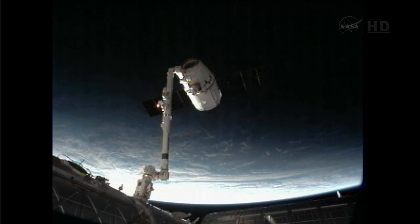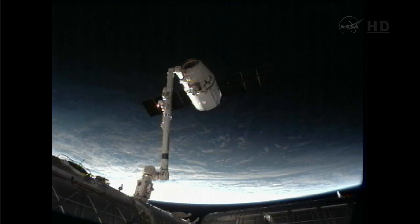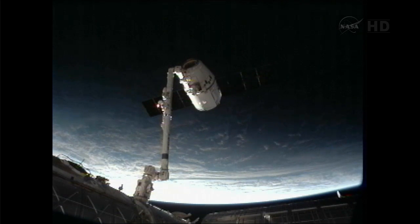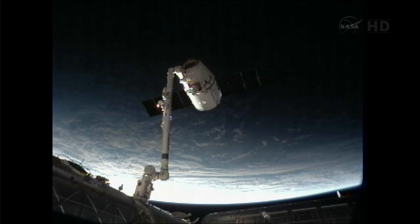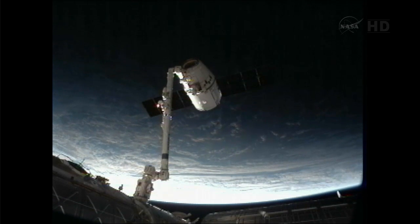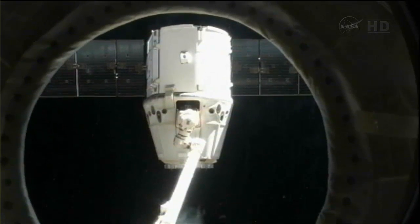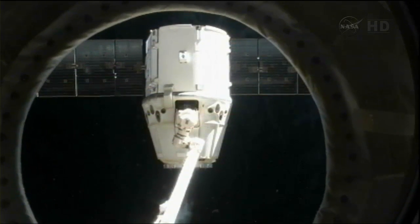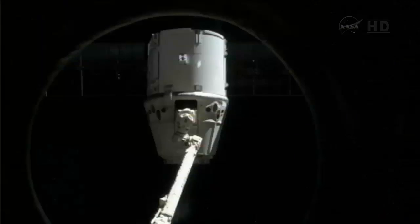They will send some commands to release the snares that currently are holding Dragon tight to the arm. And then they will back the arm away from Dragon as it flies in formation with the space station. About a minute after the release, Dragon will fire its thrusters to begin what is known as departure burn number 1. There's a second burn at 8:29, and then a third one at 8:36. At that point, Dragon will cross what is called the keep out sphere. This is an imaginary circle around the International Space Station that spacecraft have to keep outside of. And then Dragon will continue to open up the distance between itself and the orbiting complex.